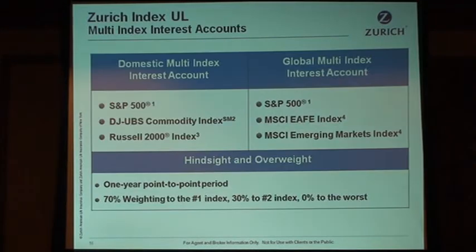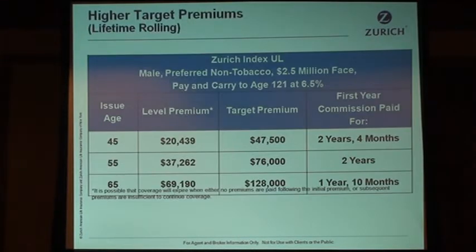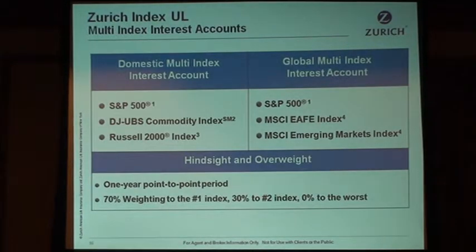Let me go back. Now I'm really getting this time. There we go. Okay. On the domestic, the cap is 10. On the global, the cap is 10.5. Okay, everybody's, oh, that's low. Oh man, I got 14% here, 13.